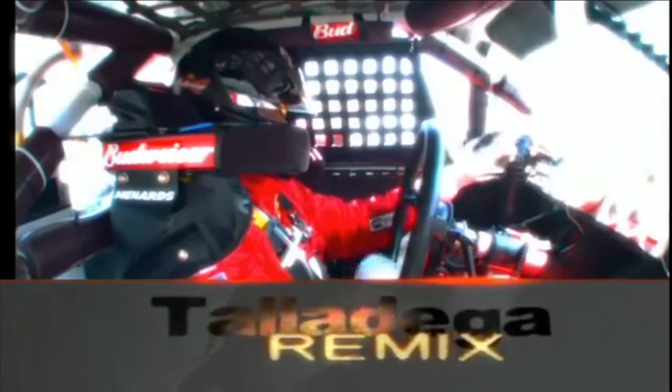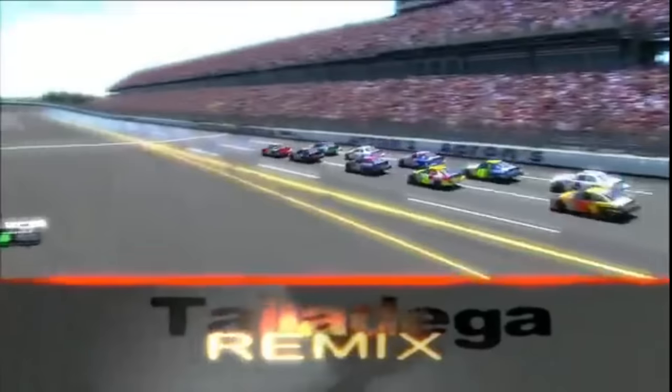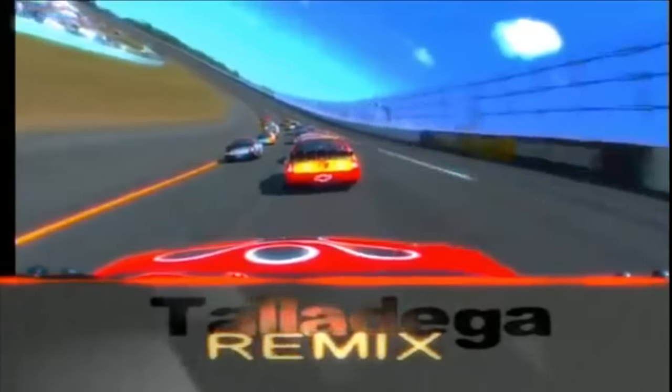Crank it up, Gene. Hold the wheel. Green, green, green, green, green. We're going right. All right, in front of you. One's pushing you.